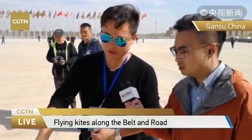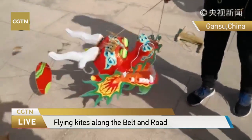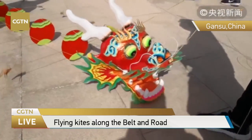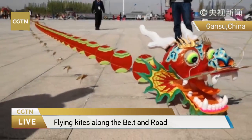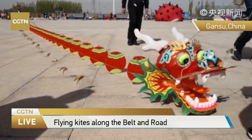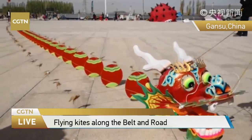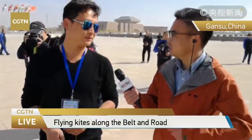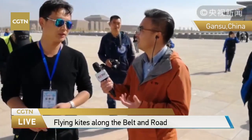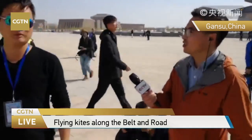How long is this kite? 15 meters. The wind is too small. This dragon head is more than 1 kilogram. So how heavy is it? It's about 2 kilograms. So what level of wind does it need? Two to three levels. Today there is a lack of wind, so it is difficult to fly it up. It's my second time here. Did you register by yourself or do you have a delegation? I'm from the Weifang delegation.